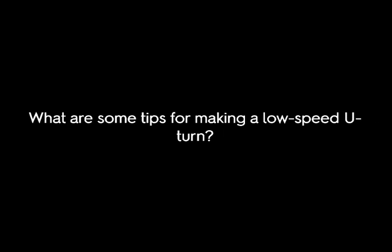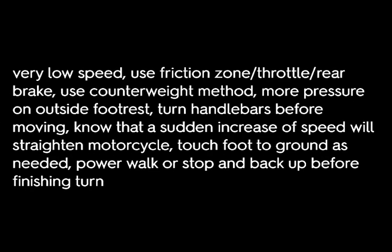What are some tips for making a low-speed U-turn? Very low speed. Use friction zone, throttle, rear brake. Use counterweight method. More pressure on outside footrest. Turn handlebars before moving. Know that a sudden increase of speed will straighten the motorcycle. Touch foot to ground as needed. Power walk or stop and back up before finishing turn.